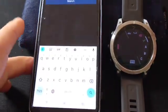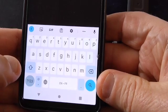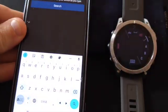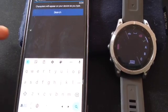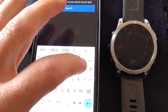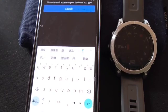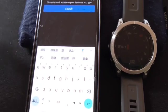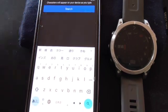Now, in order to be able to write Japanese, you're going to have to go through the Japanese keyboard. What does it mean? It means if you come to Japan, you're going to have to download the Japanese keyboard and type in Japanese. So my question is, do you guys read Japanese? I don't assume so. So let's say Ginza. I assume this is correct. Yes. Search.